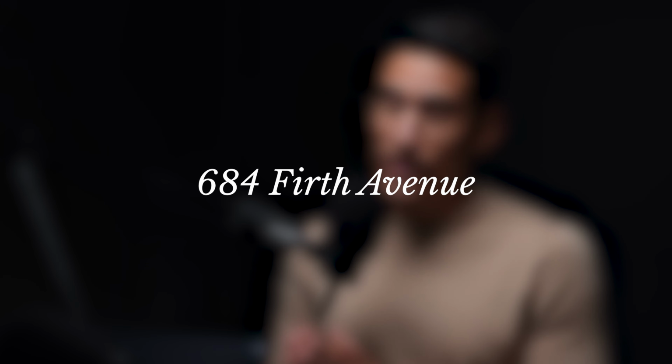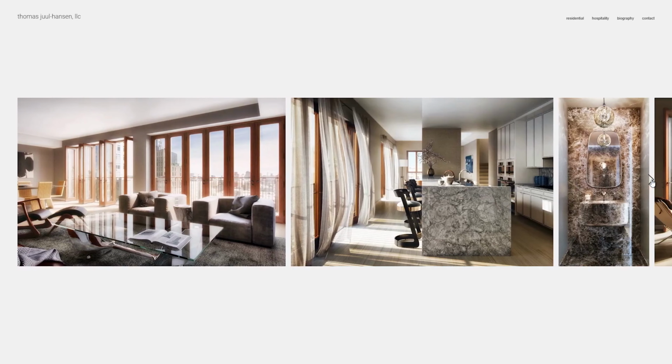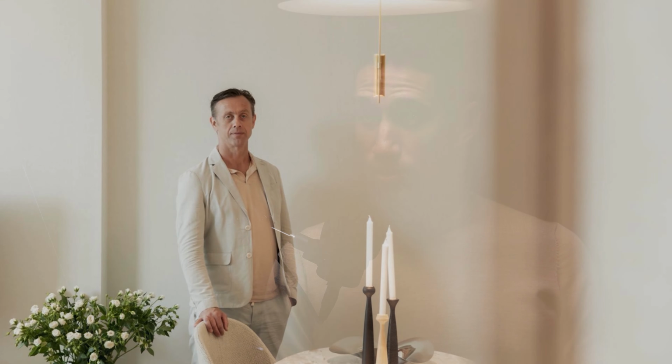The Getty. All right, 684 Firth. We saw this under construction for quite some time as we were walking the streets and talking to all the neighbors. It is quite the property. It's right below the Getty Museum, which is why it's coined the Getty House. It's built by a Danish architect that does a lot of projects in New York, a lot of high-end residential, like condominiums. I don't know his whole portfolio, but a lot of them are high-end condos in New York City. His name is Thomas Juul-Hansen. I haven't seen any of the other work he's done here in California, but this is quite the property.